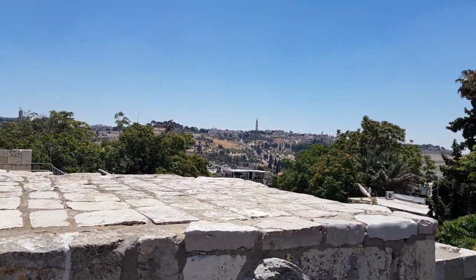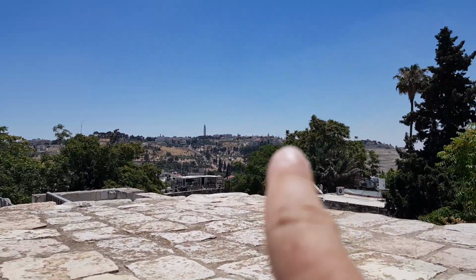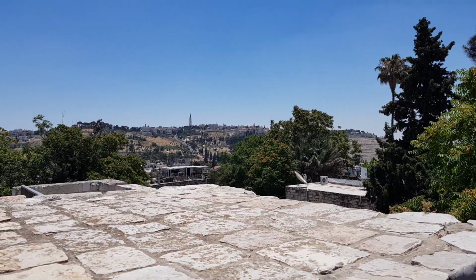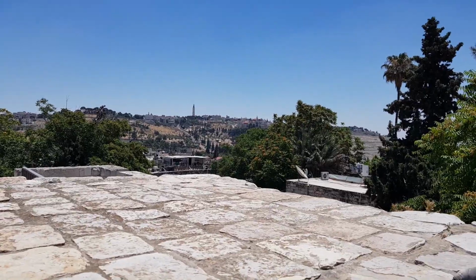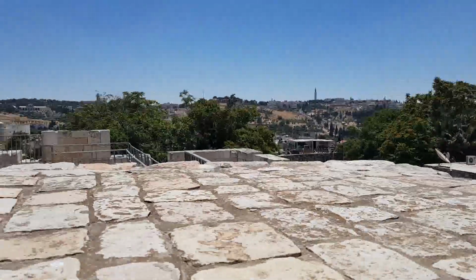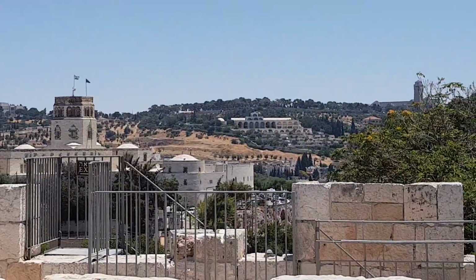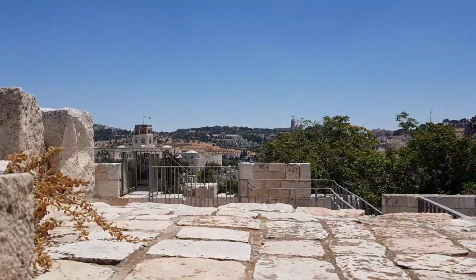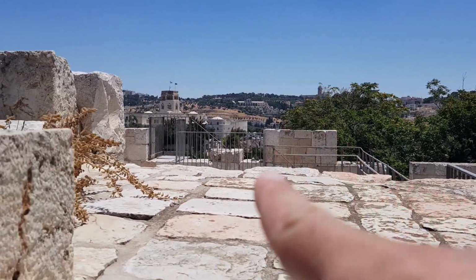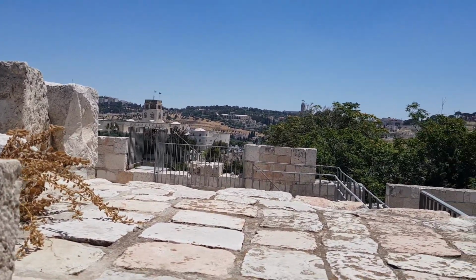Actually, it's not the real site. The real site is, can you see the flag to the right? Then in between. Today it's a mosque. The tower that you see, it's actually a Russian church. It was built there in the 18th, 19th century. You can see a little bit of the Jewish cemetery. And look how beautiful there. You can see the Mormon University with beautiful arches building, and Augusta Victoria with a tower on top of it. And that is the Rockefeller Museum, part of the Israel Museum.